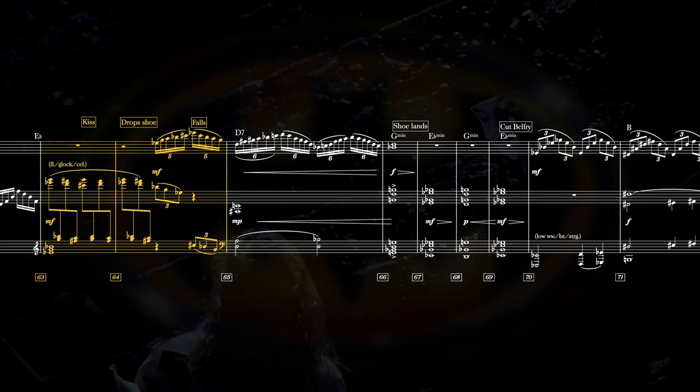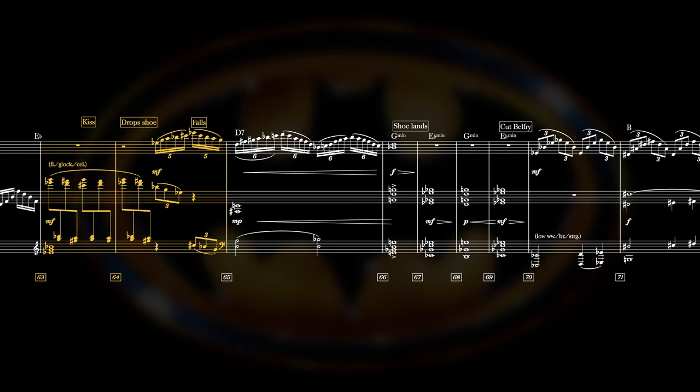Flutes, glockenspiel, and celesta play a playful but dark figure on an E-flat chord, with passing notes between G and F sharp. The light texture does not last long, and a D7 chord leads from bar 65 into G minor in bar 66. Elfman takes the next four bars to shift back and forth between tutti chromatic chords, G minor to E-flat minor.